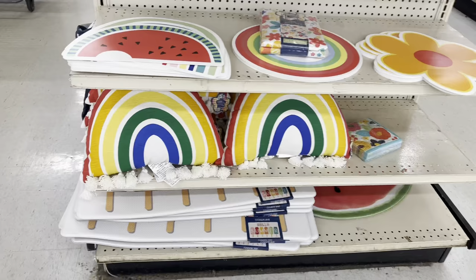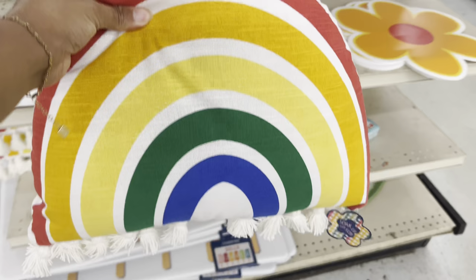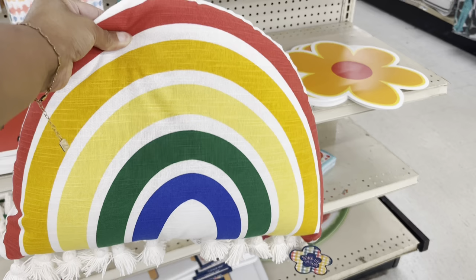So far I haven't seen much in here. I did see a couple things that I could use for flexible seating, but I'm already getting flexible seating, so I passed on those. But I do see this little cute rainbow pillow, so I'm thinking about getting this to put in my chair in the calm corner. So yeah, I think I'm gonna get this.